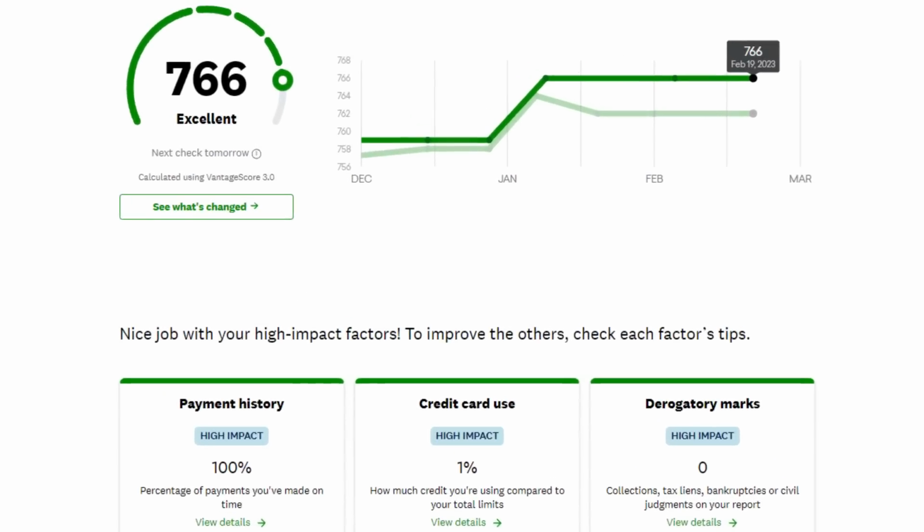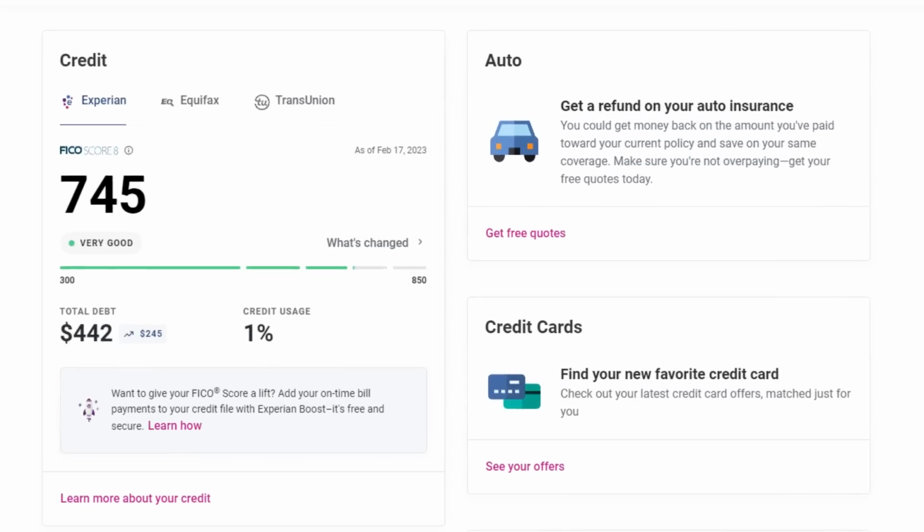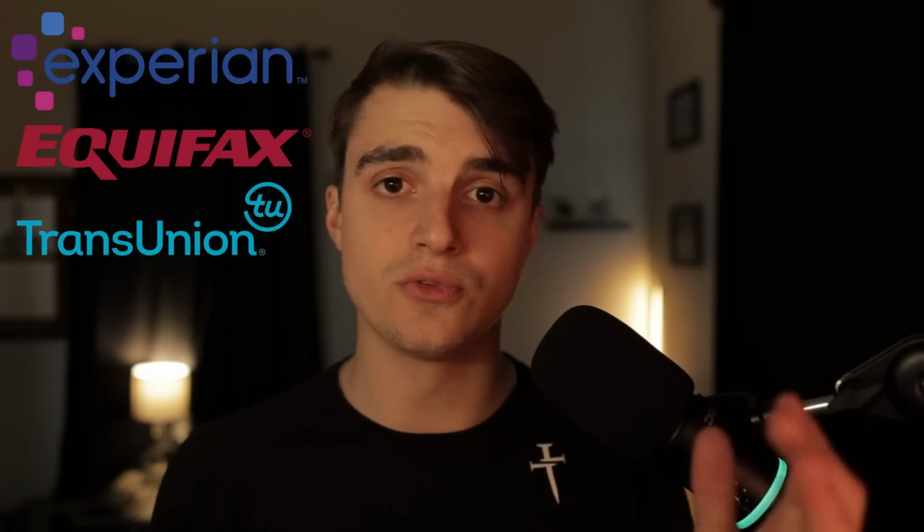With Equifax, Credit Karma tells me that I'm at a 766 with 0 hard inquiries, and my Experian account tells me I'm sitting at a 745 with 2 hard inquiries on my account right now. One thing that's important to note about this application is that generally Capital One will actually pull all 3 of the credit bureaus, so be expecting to get a hard inquiry on each of those reports and make sure they're all unfrozen by the time you go into it.